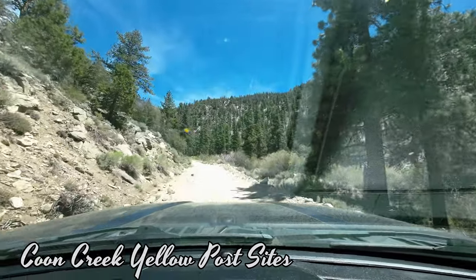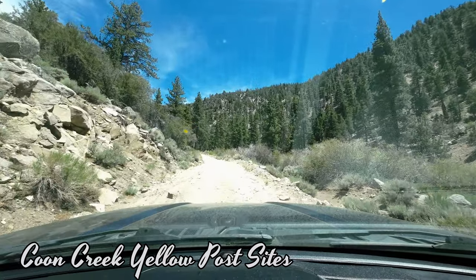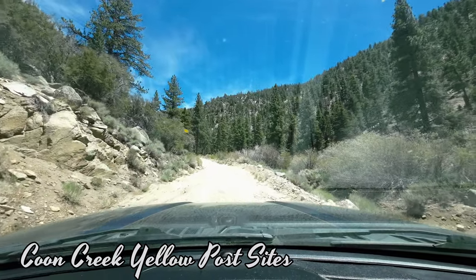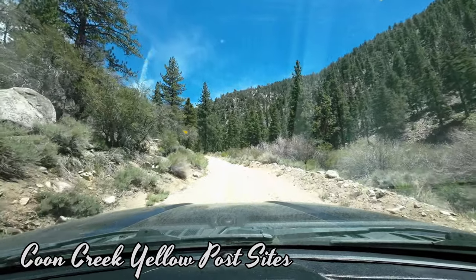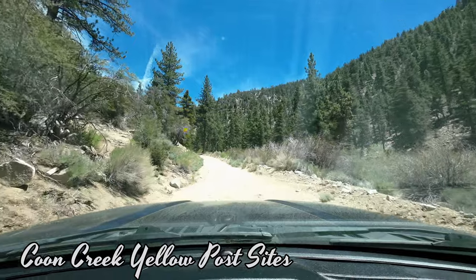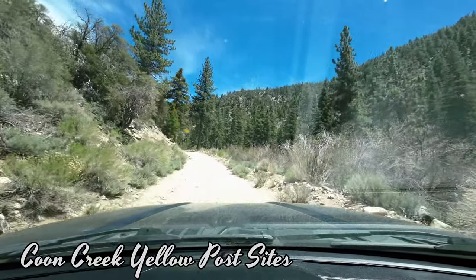When driving roads like this, you really have to watch where you're placing your tires, though, because even though I have all terrains, it just takes one sharp rock. And that will put it into it really fast and ruin your day.